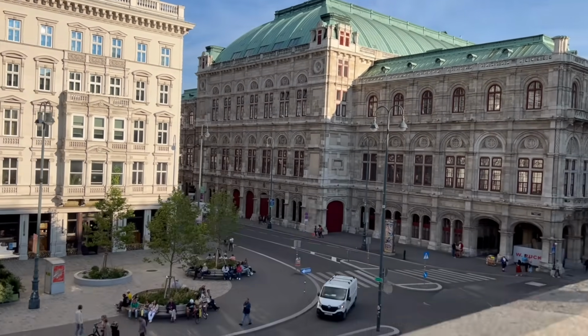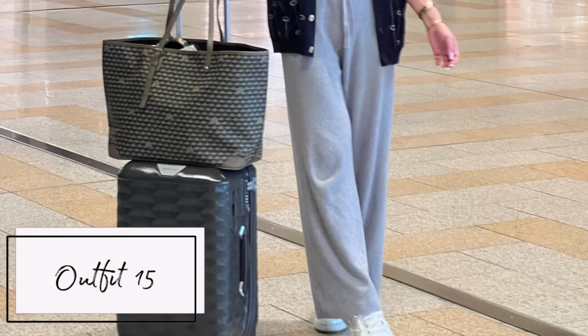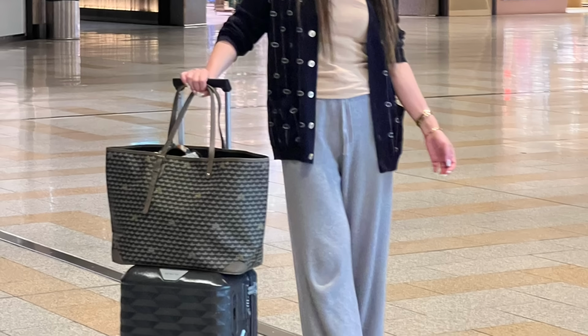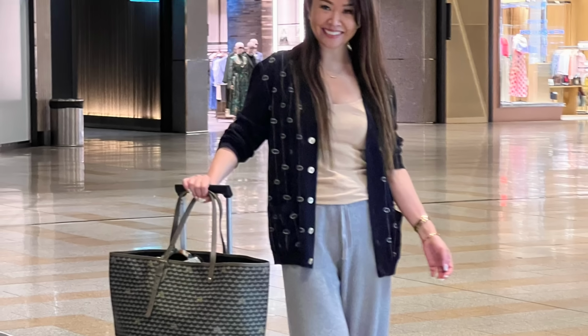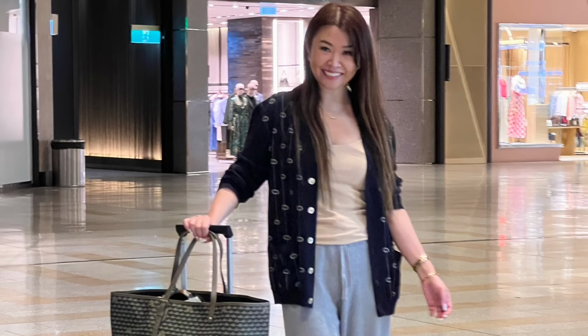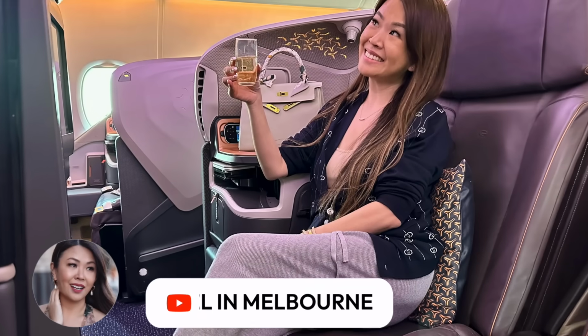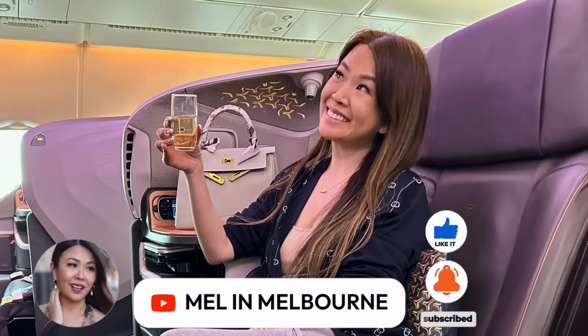And as a bonus for outfit number 15, I always like to be comfortable when I travel, so I'm just wearing my grey cotton pants, a cotton singlet and my Gucci cardigan. The bag I brought was my Foray Lepage Daily Battle Tote in size 41, which was so handy. And of course I did take a Hermes bag along, which was my Kelly 28, and she is called Miss Pearly.